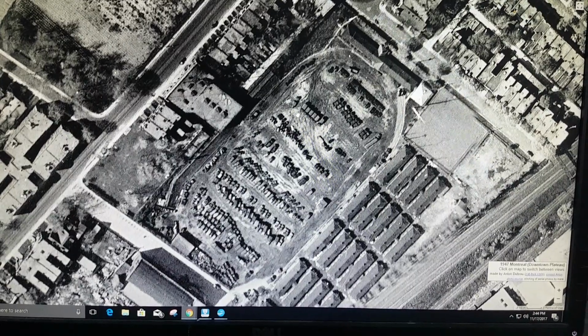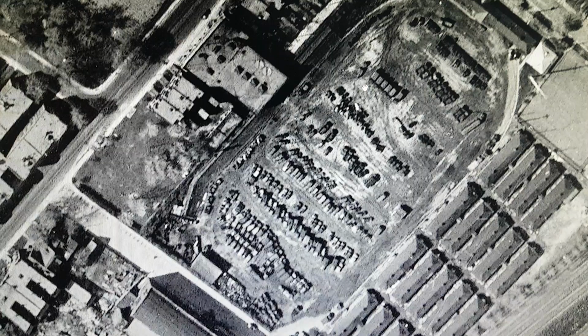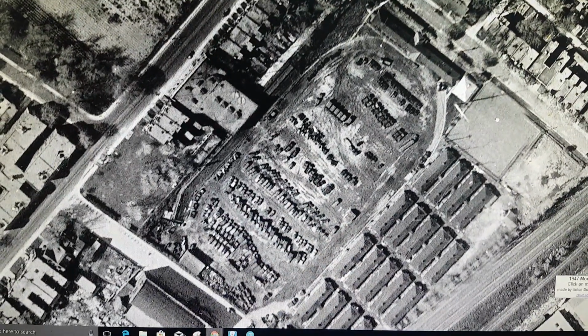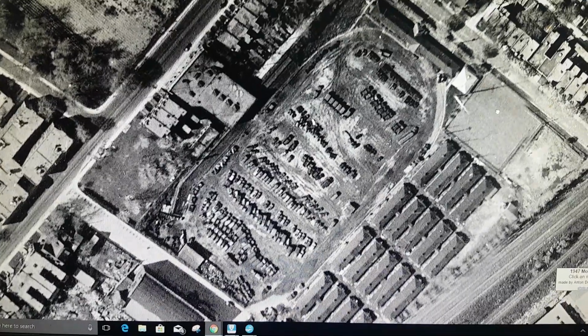Here's Westmount High School in 1947. Now, doesn't that look strange? Does that look like a high school to you? Of course not, because it was not a high school. It was some sort of military thing. They had all sorts of barracks in the back where the tennis courts are now.